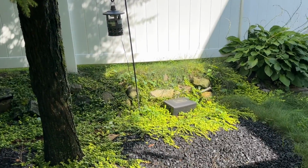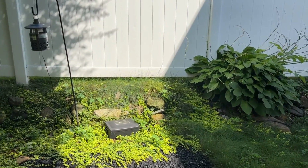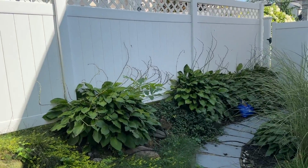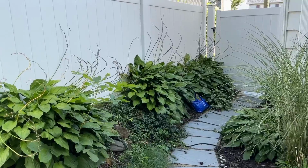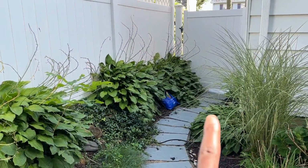We have a lot of grass. The grass is out of control. And I didn't get around to cutting off the blooms for the hosta in the back. We did do it for the sidewalk. So this is the continuation.